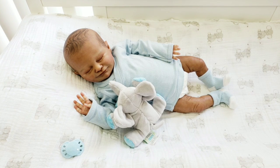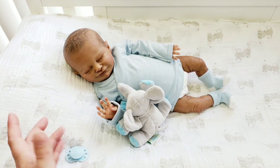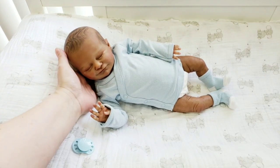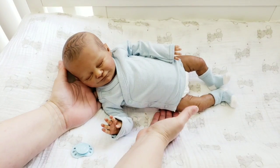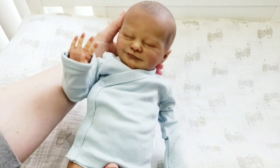But no, Tiffany, I told her my vision of him, and like I said, she went above and beyond, and she did perfect and some, if that's possible. So I couldn't ask for any more. She had just, wow, that's all I can say. Wow, she did awesome with this little guy, and I cannot wait to get more babies from her.